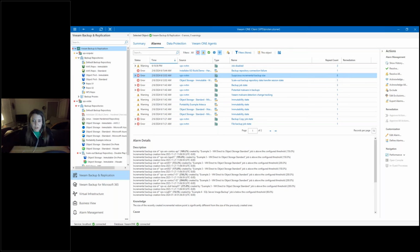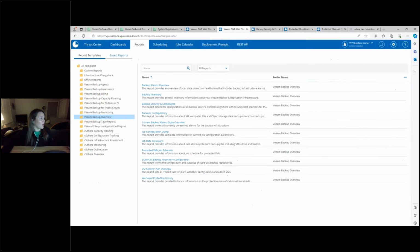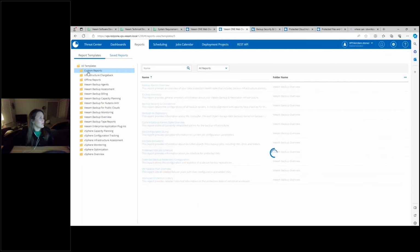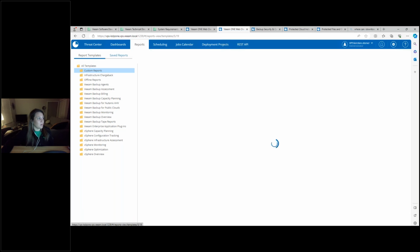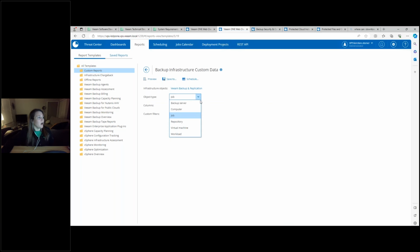Okay, another question I have here is, can we create custom backup reports? Okay, so within Veeam ONE, you do have this custom reports tab as well. So there's a couple different reports that you have. A lot of times, a lot of people use this backup infrastructure custom data. And this is going to be, you're going to choose your infrastructure objects, your Veeam Backup and Replication. You can choose your object type, workload, virtual machine.